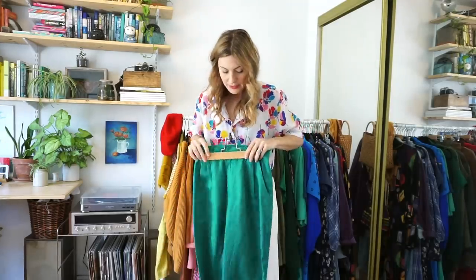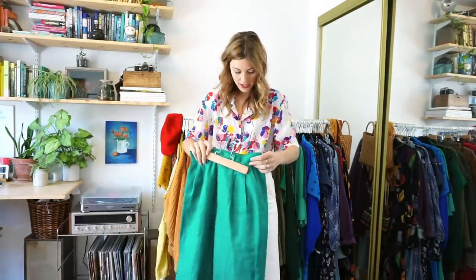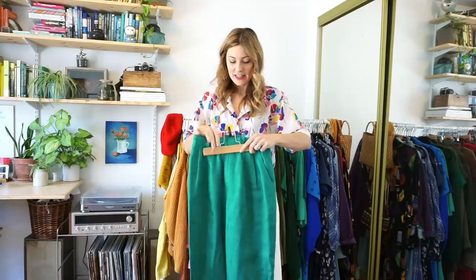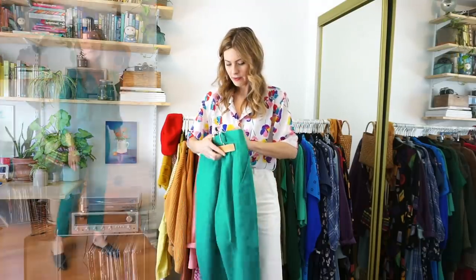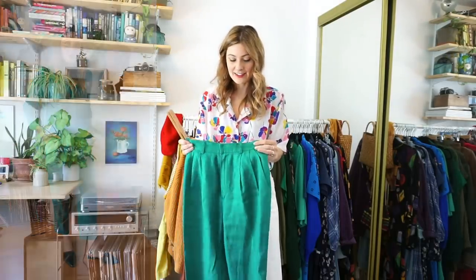Okay, so these teal pants, these teal trousers, I got from a thrift store. Look, they even go with this outfit. I got these the same time I got my kimono, and I think they were $5 as well. They're 100% linen. I think they're just a ton of fun, and they are such a statement trouser. So they're really fun to wear when I'm feeling like, you know, just extra.